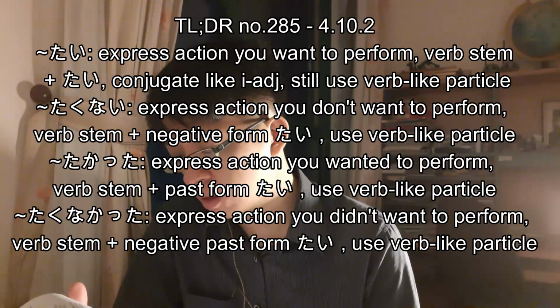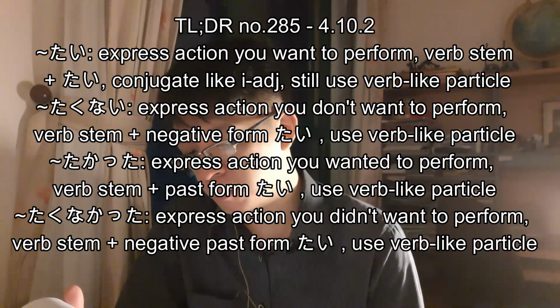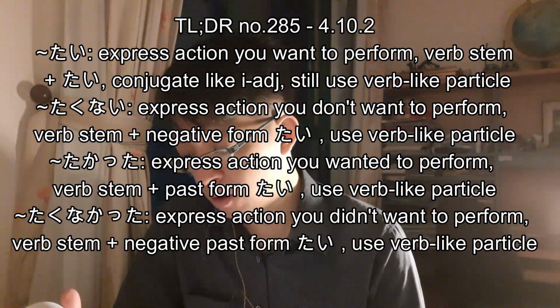Also, you can only use the Thai form for the first person because you cannot read other people's minds to see what they want to do. That's fair. For referring to anyone besides yourself, it's normal to use expressions such as "I think he wants to" or "she said that she wants to." We will learn how to say such expressions in a later lesson.